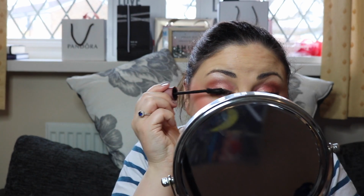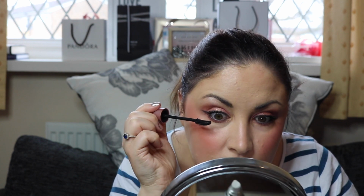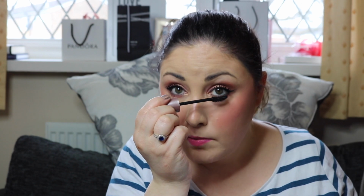So what I do is add one coat, leave that for a moment and do the other eye, and then go back and do it again for a second. And then just do your bottom lashes.